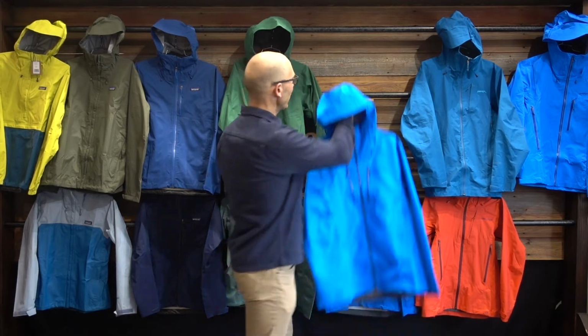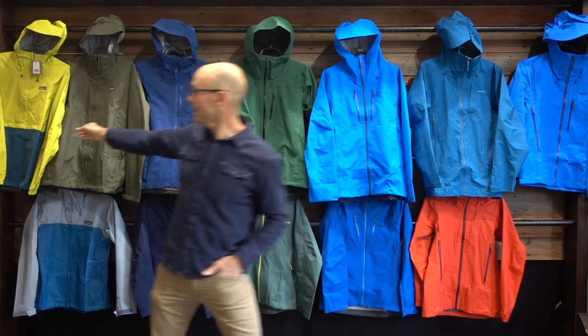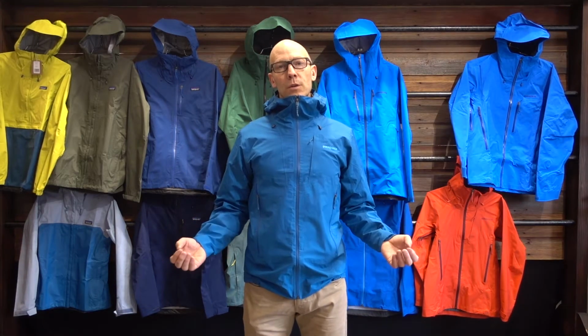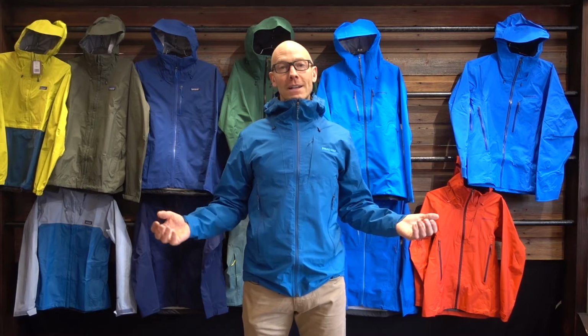We have a wide selection of hardshells ranging from $159 all the way up to $689. So my goal today is to explain the differences, which depends on obviously budget but also end use. So we also need to think about what we're using a hardshell for. We use it for protection from the rain and the wind, or we bring it along as potential protection from the rain and wind, just in case we're caught by a surprising thunderstorm or windstorm.